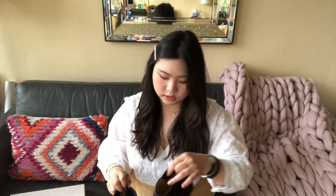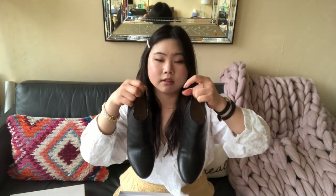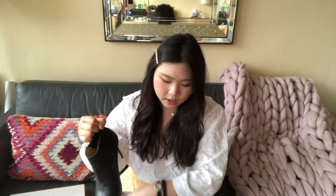Just for a little bit of eye candy, I purchased these really classic Jimmy Choo booties from the Nordstrom Rack that opened up on, I want to say, 30th and 6th Ave in New York City. And these were an awesome deal, and they were a very classic style, so I was very happy that I was able to pick these up. But these were just a really lucky find. At that particular Nordstrom Rack, I have found a lot of Saint Laurents as well, so keep an eye out because sometimes they'll show up.